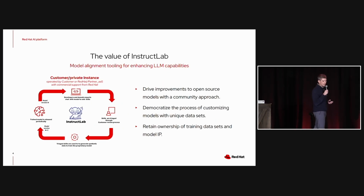Okay, so InstructLab provides model alignment tooling for customizing large language models. It allows users to submit knowledge and skills to tune a model, and it enables an iterative process for model customization. In the InstructLab community, this is how we take in contributions to our public community model. Enterprise customers can set up a similar process to customize their own private models with their own private data contributions. And this allows them to retain ownership of their training data sets and the model IP. So overall, InstructLab is a scalable, cost-effective method for customizing large language models, and it makes AI development more open and accessible to all users.